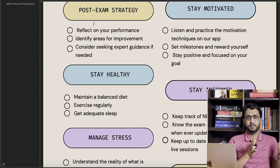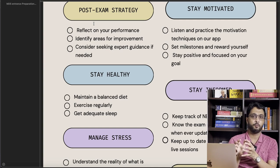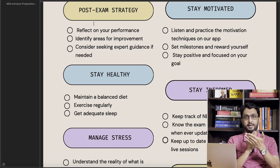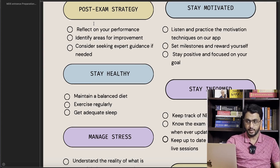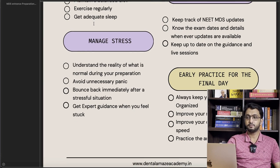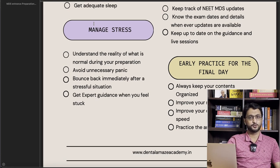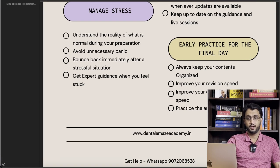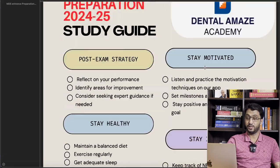If you are in Dental Amaze Academy, each and every step will be followed and you'll be guided, but you have to check this: are you following this at every step of your preparation or not? Then stay informed regarding the dates and when the notifications are going to come up regarding the exam and how you have to apply. Then early practice for the final day is very, very important, where you organize your contents and improve your revision strategies and revision speed. I'll come to all that at the end.